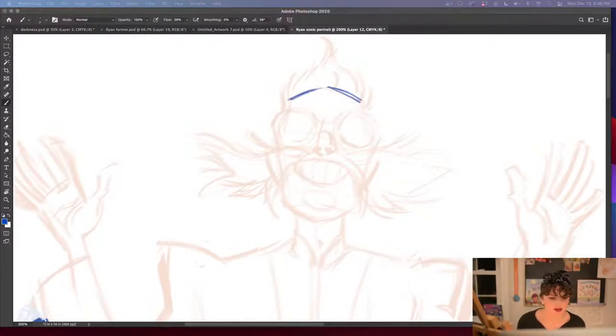Oh, and she's got glasses on. So I'm gonna save the glasses. We'll put those on after. Just wanna make sure I have the likenesses down, and then I'll put the costumes on over it.